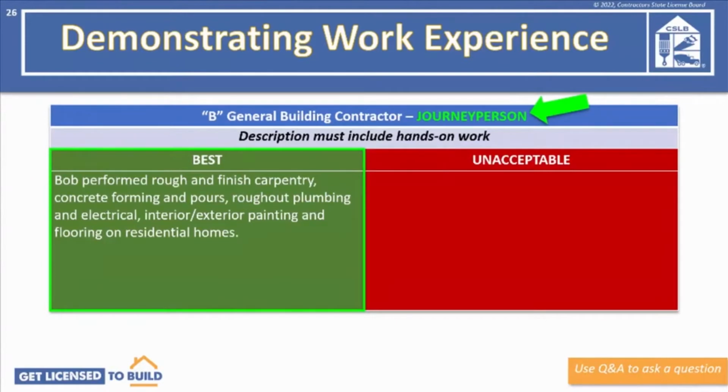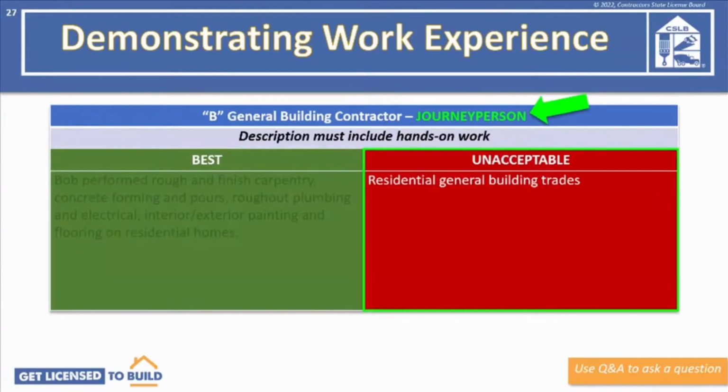Our first example is for the Class B general building contractor. The best type of description your certifier would use for journey person experience is to be specific. Journey person experience must include hands-on work like this. Bob performed rough and finish carpentry, concrete forming and pours, rough out plumbing and electrical, interior exterior painting, and flooring on residential homes. An unacceptable description would be something generic like residential general building trades.